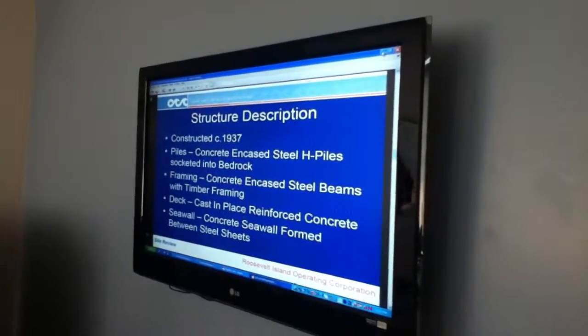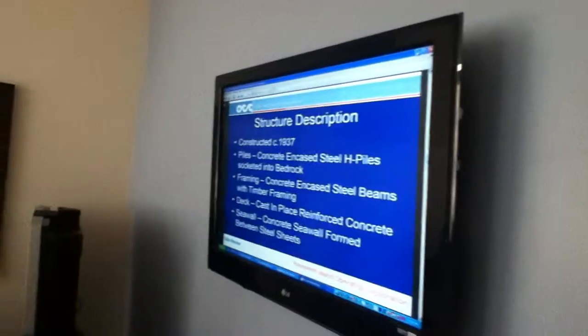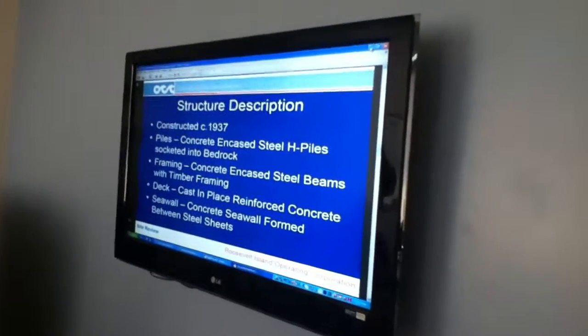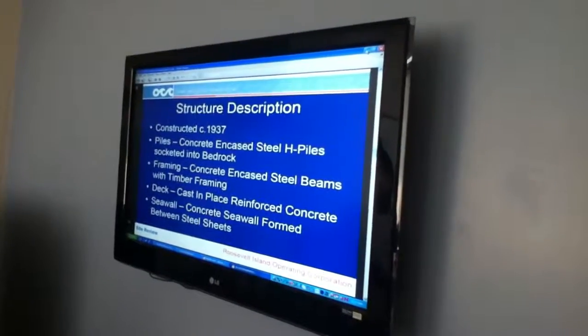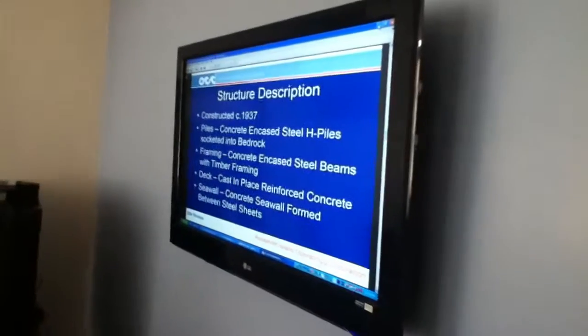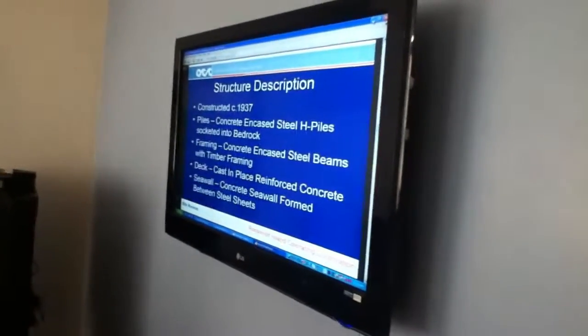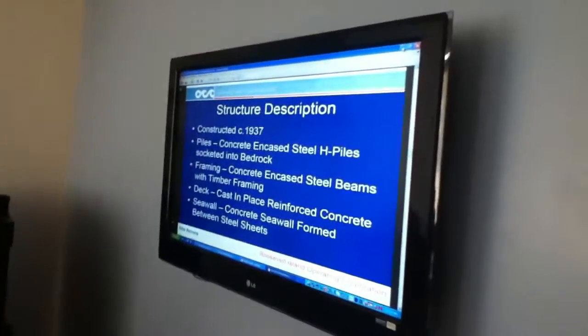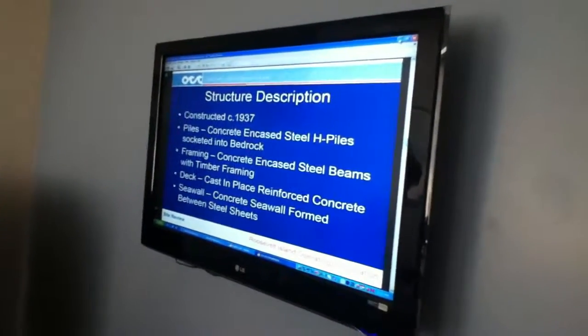Hold on one second, please. Sure. I didn't want to read all those words again. So we're in the bedrock there, which is pretty hard rock, as I recall. Concrete-encased steel used with timber framing. Oh, yeah, those low water guys, check. Cast in place, what's going on? It's pretty standard. I built the Pier 76, it's exactly the same kind of construction.